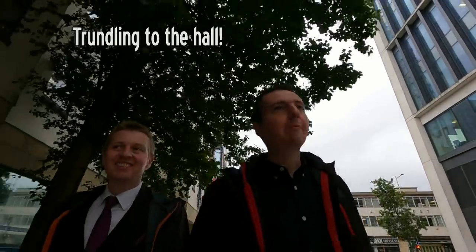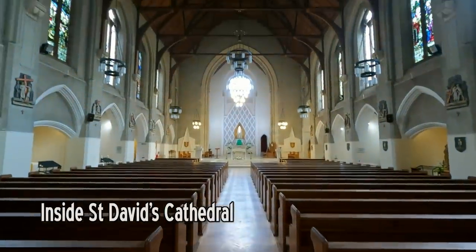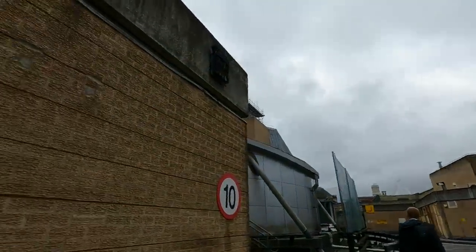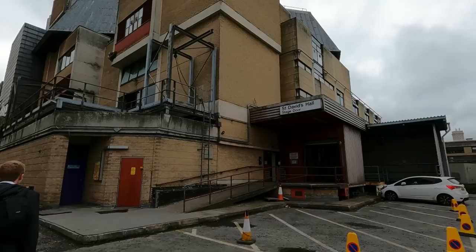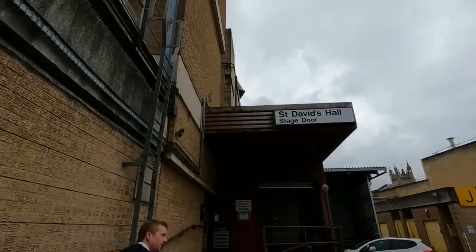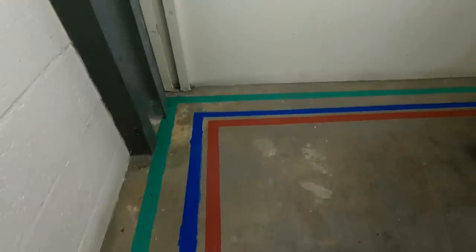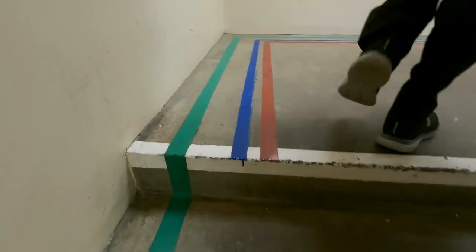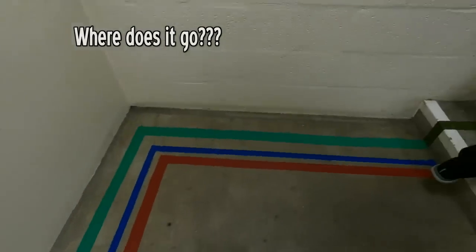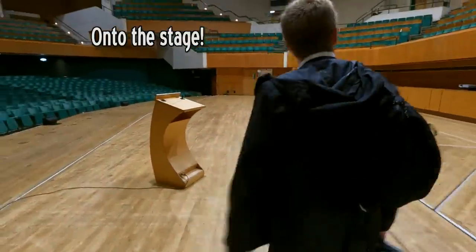The morning of the concert, and we're just making our way to the concert. Oh, there's the back of the cathedral, Jonathan. I don't know, Jonathan. I just ended up wandering around on a roof in Cardiff. Right, we've found the stage door. You've got to follow the green line, Jonathan. Yeah, well, that's a good idea, isn't it? Just follow a green line onto the stage.